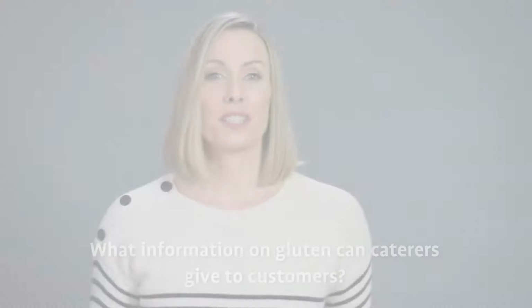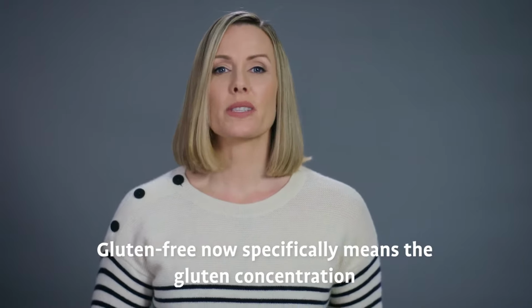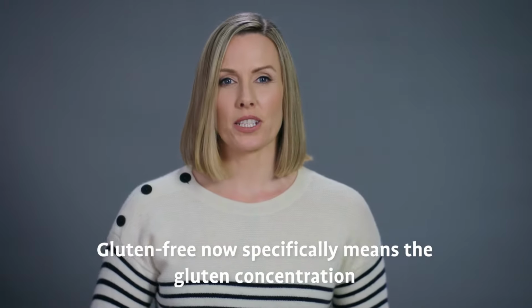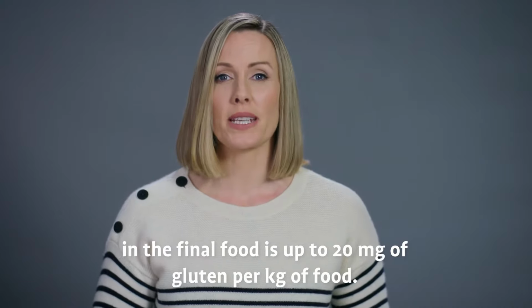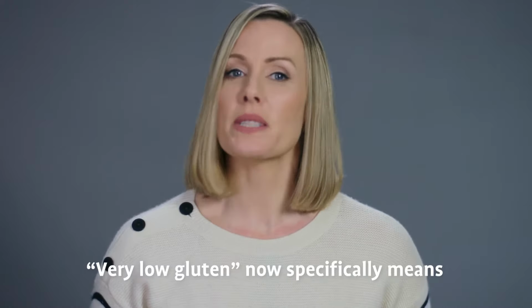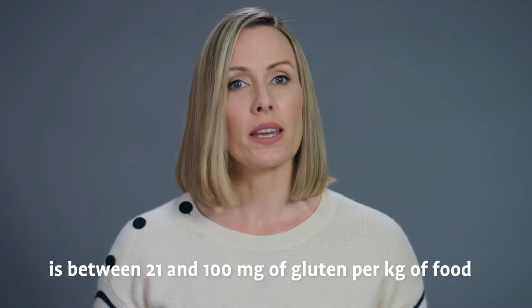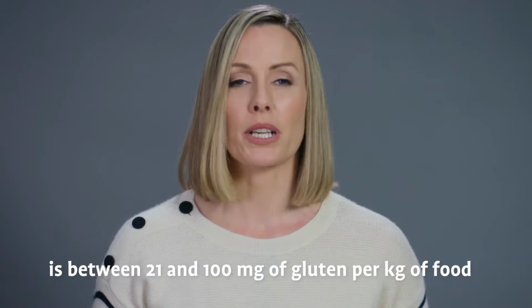What information on gluten can caterers give to customers? Gluten-free now specifically means the gluten concentration in the final food is up to 20 milligrams of gluten per kilogram of food. Very low gluten now specifically means the gluten concentration in the final food is between 21 and 100 milligrams of gluten per kilogram of food.